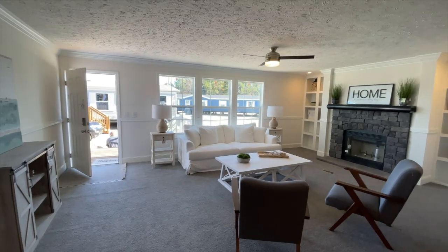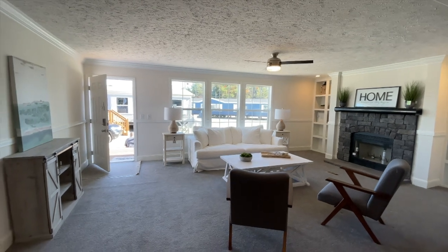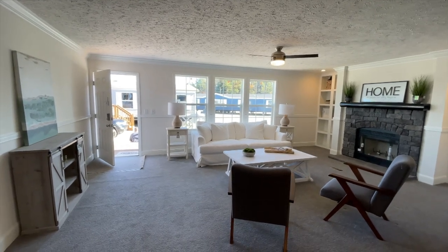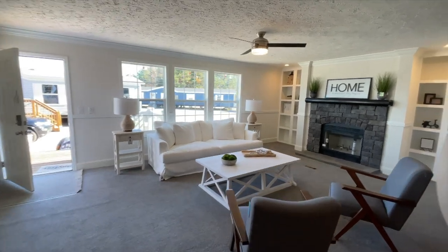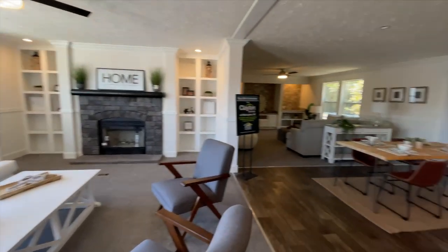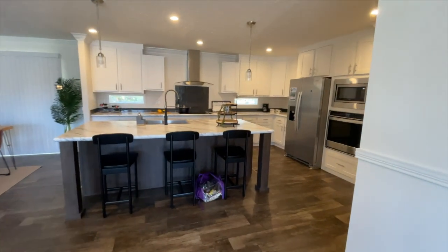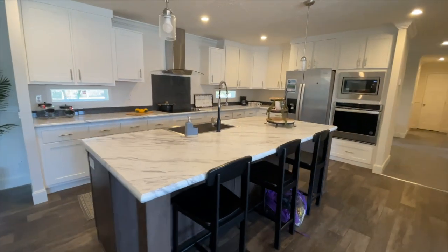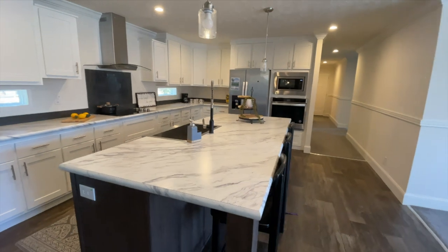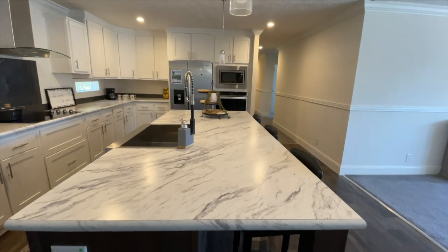Okay, very good. So this is your living room right here. All of that is living room space, you guys. Now, the living room is carpeted, but on the other side you have your vinyl flooring in the kitchen, and this is your kitchen. Look at this huge, huge island. You could seat so many people at this island. You have a sink in this island, and you still have all of this space on this side.